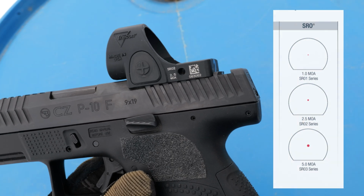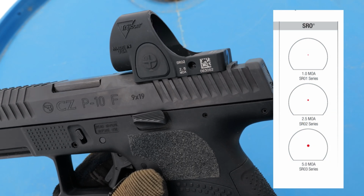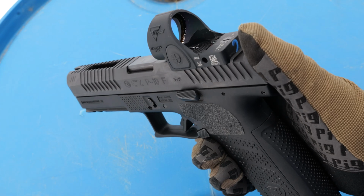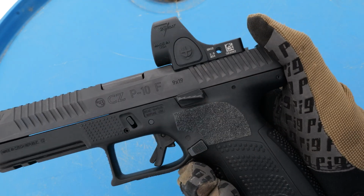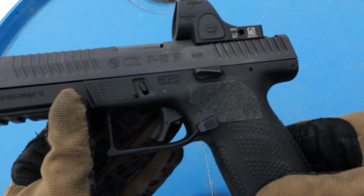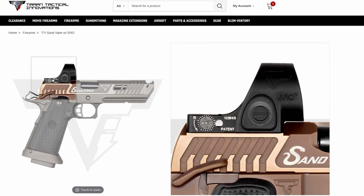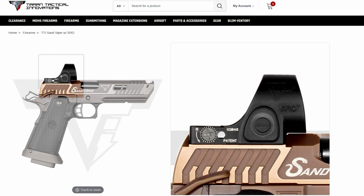These come in a couple different options for size of the dot. This is the SRO2 that has the 2.5 MOA dot. I really like that size. It does come in a 1 MOA dot or a 5. The SRO does have quite a, I guess you could call it pedigree, right guys? It's been on the market for a long time and people really like it in the competition space. You can see it on pistols like the Terran Tactical Sand Viper or Pit Viper, whatever the bronze 2011 compensator pistol that they make is.